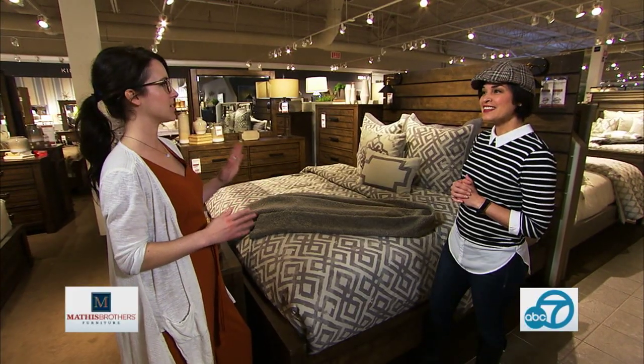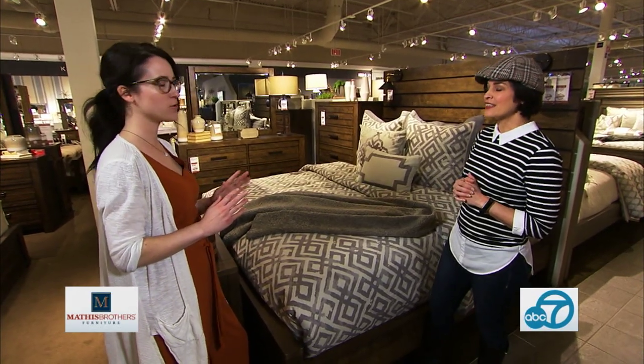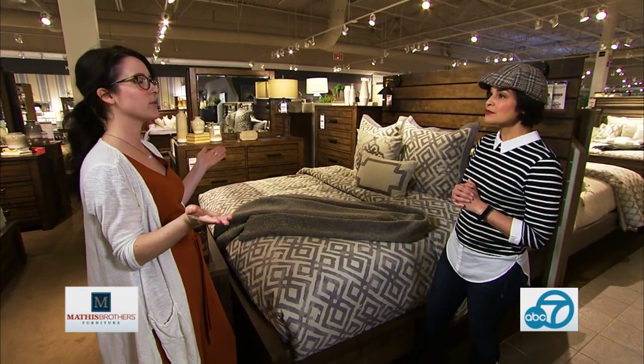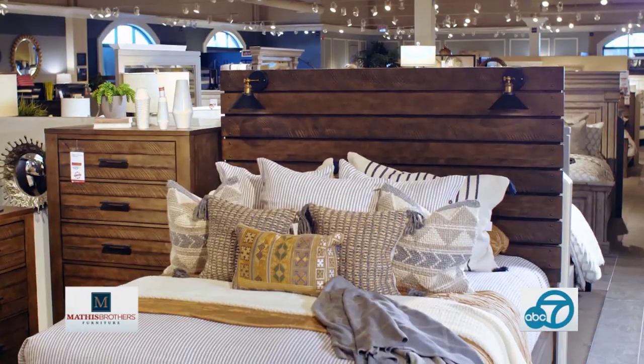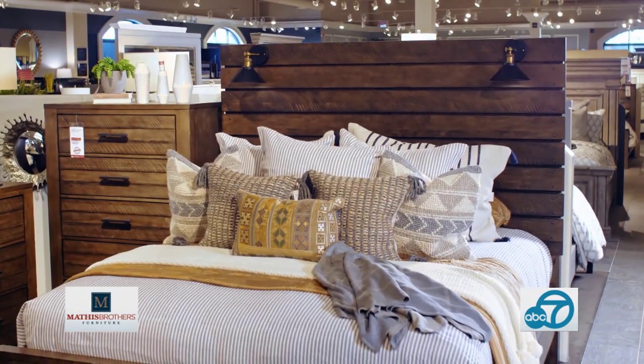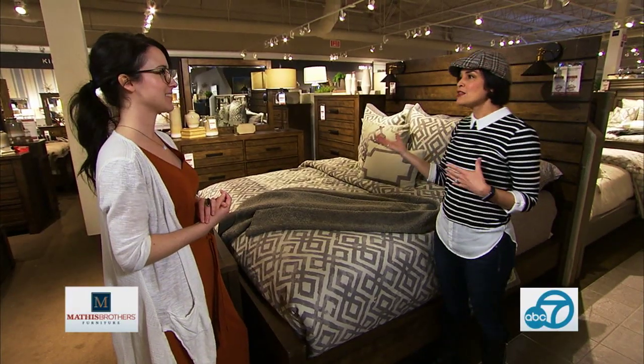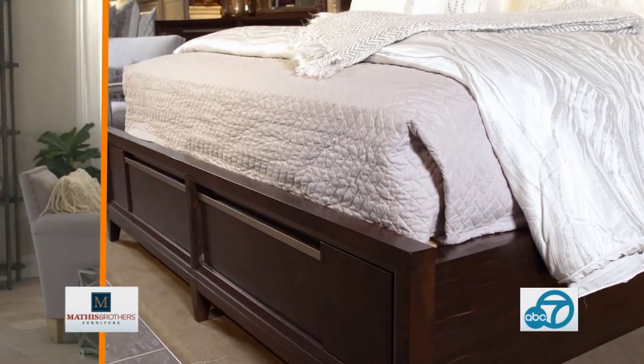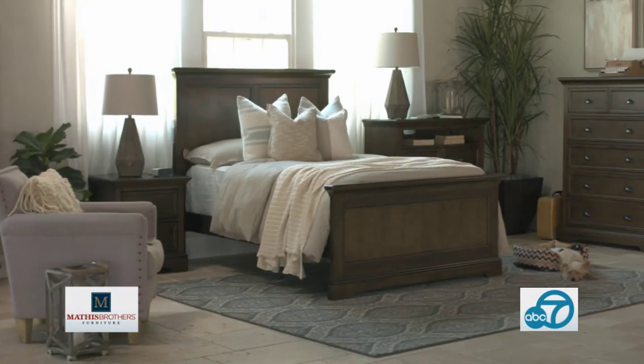So this is like a rustic farmhouse look, which is super popular at the moment. They have the adorable little lamps built into the headboard. You don't even have to get out of bed to turn on the lamp. And this bed is just like an incredible value for all that you get for it. You have all different styles. We've got platform beds, canopy beds, storage beds, beds with all kinds of bells and whistles.